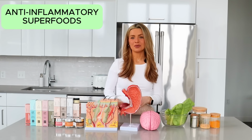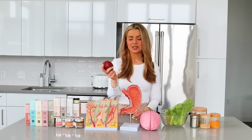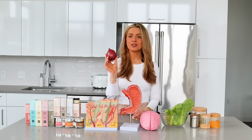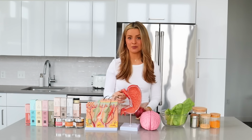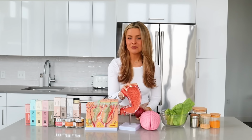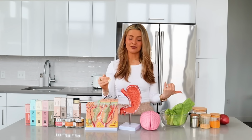Onions, they're very humble, but man, these pack a punch. Not only are they going to help with reducing inflammation because they contain flavonoids that help with suppressing inflammation, but also they're a great source of prebiotics, which are going to fuel your gut microbiome. Remember we talked about how important the gut microbiome is in reducing inflammation? Your gut microbiome has to be fed, and onions are a great way to feed the gut microbiome so that those little fighters in the gut are going to help with reducing inflammation.